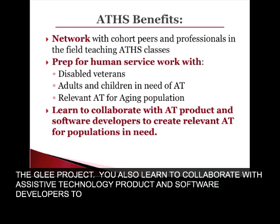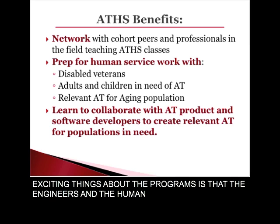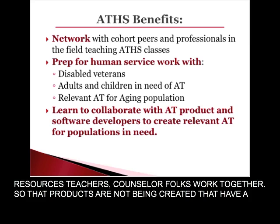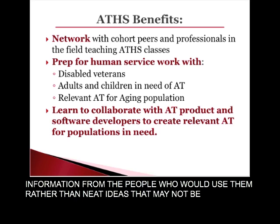You also learn to collaborate with assistive tech product and software developers to create relevant assistive technology for populations in need. One of the very exciting things about these two programs, from the onset, was that the engineers and the human service, social worker, human resources, teacher, counselor folks would work together so that products aren't being created that would have a high rate of abandonment, and they were really receiving their information from the people who would use them rather than neat ideas that may not actually be applicable.